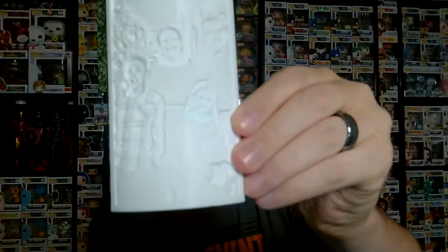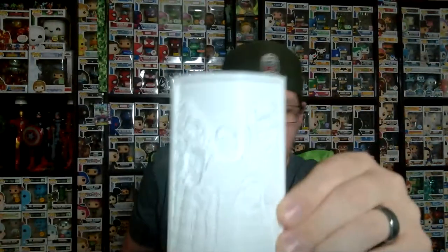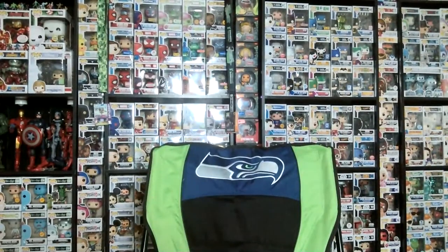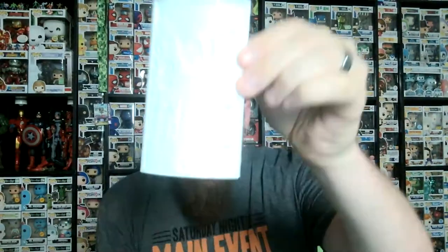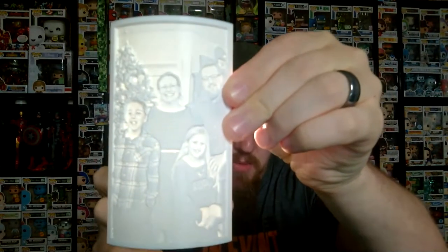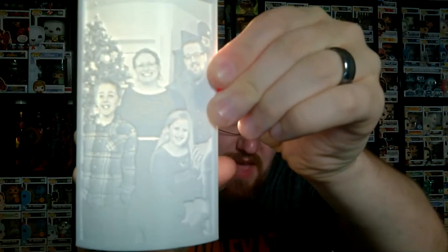But so as you can see, it just looks like nothing right now. So you can kind of see there, you can kind of see the image that it has on there. And I don't have my phone with me. Let me grab my phone real quick so I can show you the light behind it because it looks really cool. Okay. So you can kind of see here that it's got the image. Then you put the light behind it, you can actually see it and all the detail. I know you guys can't really see it very well, but that's a family photo from our Christmas 3 years ago.